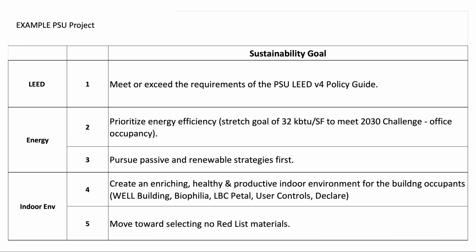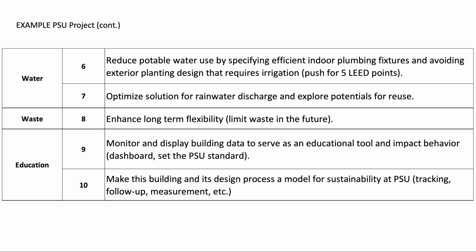A sustainability group or cluster, as we call it, can be formed early in the project to ensure these are established and tracked during the design and construction. At the start of your next project, pull together team members that are passionate about sustainability and develop written goals. This will be a great start to guiding the integrative design process.